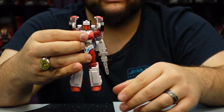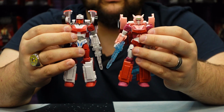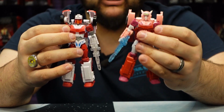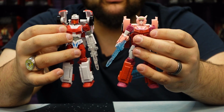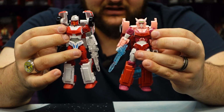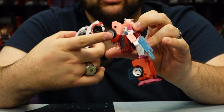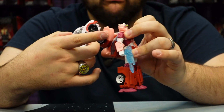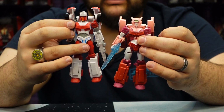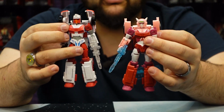For comparison, here she is next to the Legacy Elita 1. Again, I do like the Elita 1. I actually really like the Elita 1 quite a bit, but I like the Minerva more. I like that they don't really look exactly the same despite sharing a similar mold. I mean, repaint aside, they look quite a bit different. It also helps that I like to put her shoulder pads back because Elita 1 doesn't really have big shoulder pads. But I do like how they differ in their robot modes quite a bit, actually. It doesn't seem like they do, but they definitely do, I think.